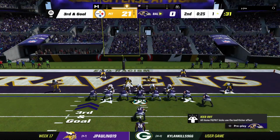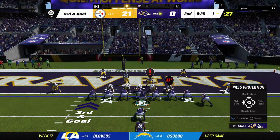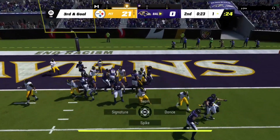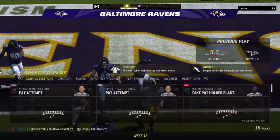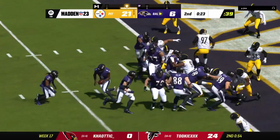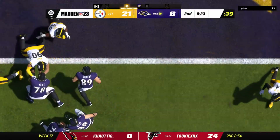And now this is 3rd and goal. They'll try and run it in with Jones. And he will take it in for a Ravens touchdown. Aaron Jones taking it in from a yard out. And the Ravens get a late score here in the final minute of the first half.